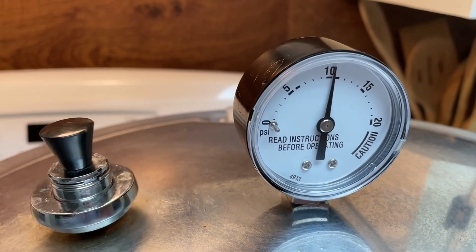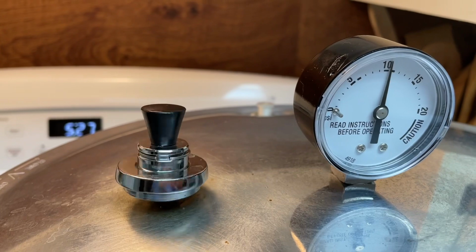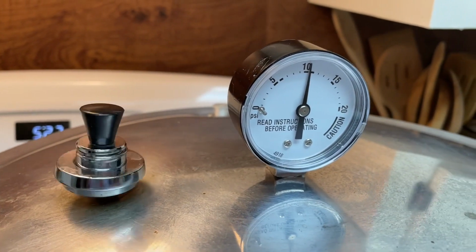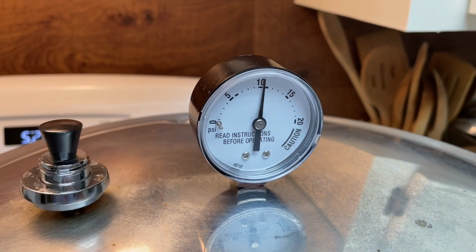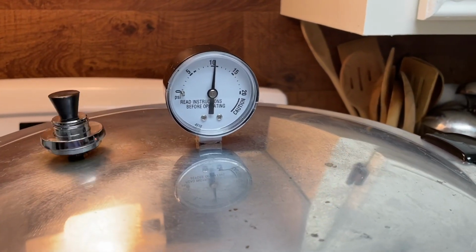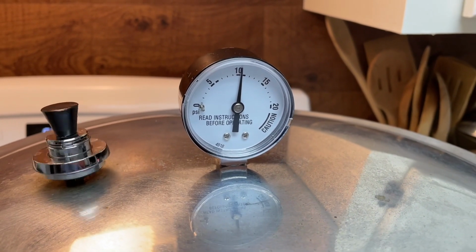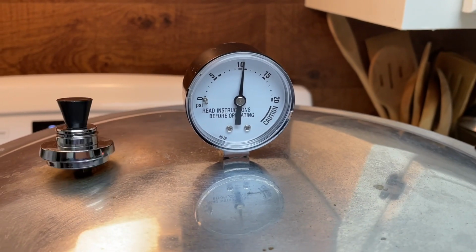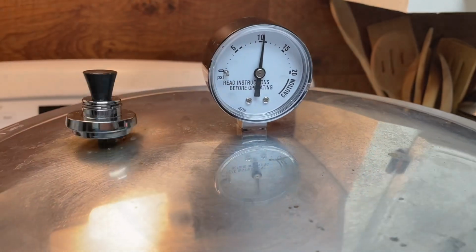Okay, y'all, we have reached pressure, and our jiggler is not going crazy. It's steady, and I did drop my temp on my stove down to a 4, because that's the sweet spot. Now, if I didn't say it before, we're going to time this now for 75 minutes since we've reached pressure. If it was a quart, it's 90 minutes. So set your timer for 75 minutes for pints, but you don't start timing till you reach pressure.